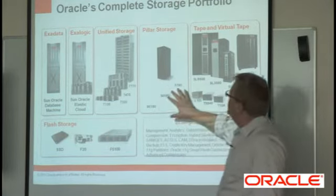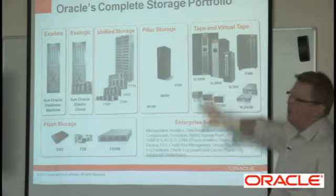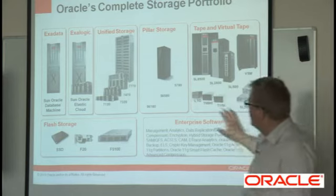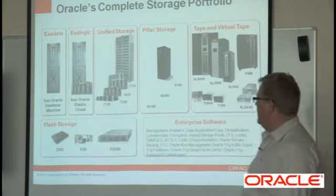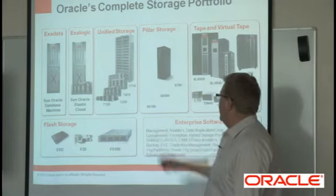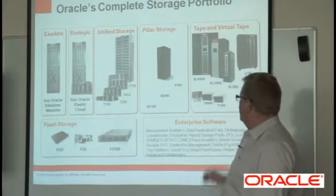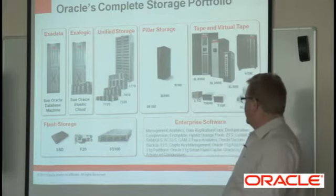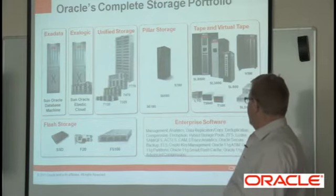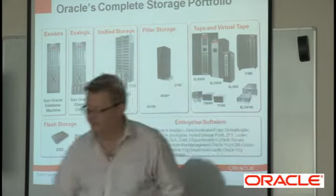Then we have our pillar storage. Then we have our tape storage here on this side. So this is the whole family here, okay? And what do we do? Enterprise software. So we're going from advanced compression, analytics, replication, deduplication. We have our ZFS, hybrid storage pools. The list goes on. Crypto key management, ASM for Oracle. Okay? So basically, whatever you want.